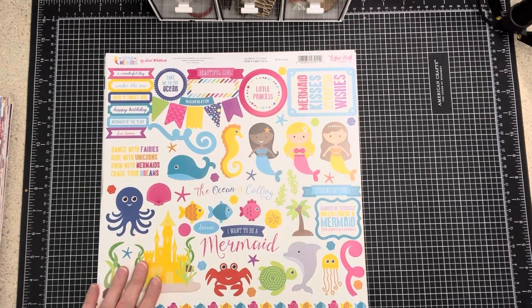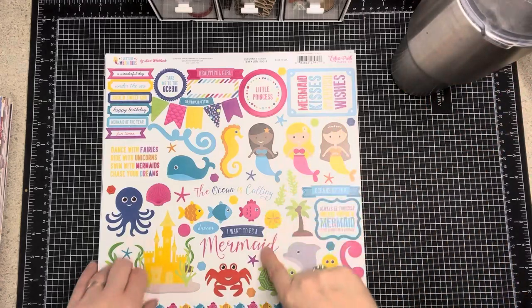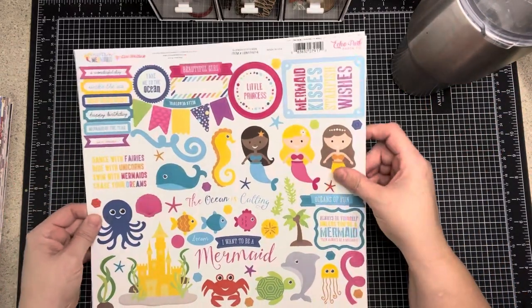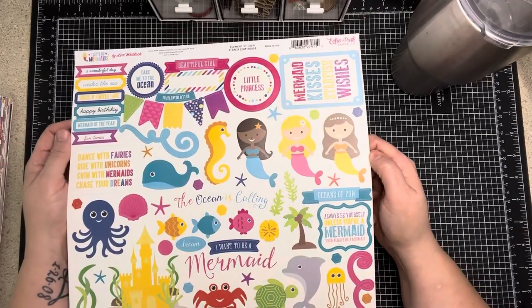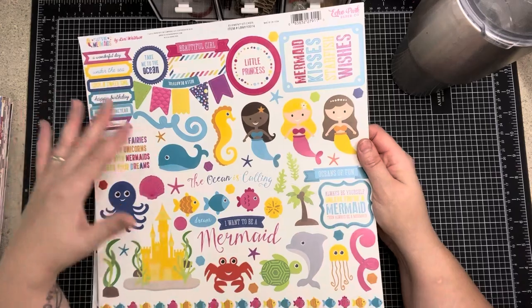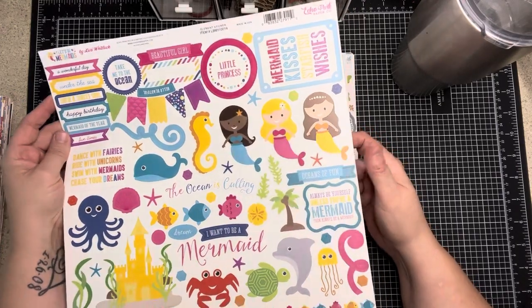And this is Little Mermaid. The reason I got this is for my grandbaby. No other reason. And I do have some things I need to do of Jill when she was still younger, but she was never really into mermaids. But my granddaughter, it's unicorns and mermaids. That's her thing. So I did buy this for her, Little Princess Let's Be Mermaids from 2016 Echo Park.